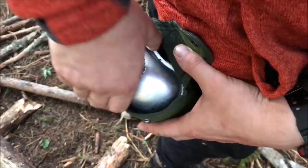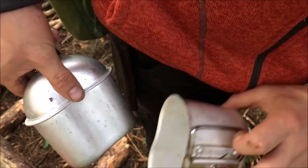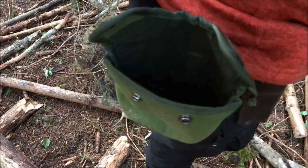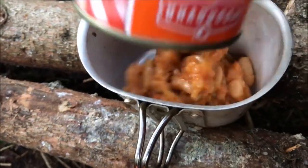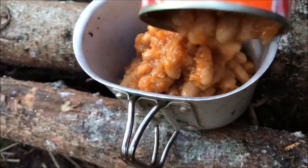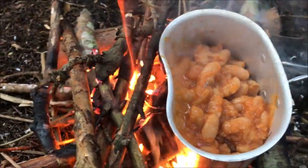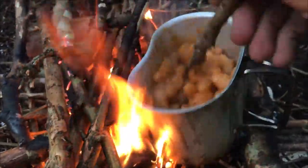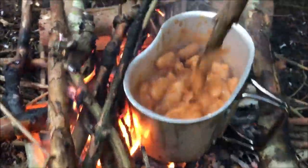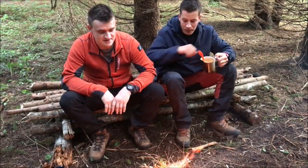Nice. Now to cook lunch, I'm gonna use this aluminum canteen with this small pot. It's very cool, and you get this sheath for it. Nice. Well, that smells very nice.